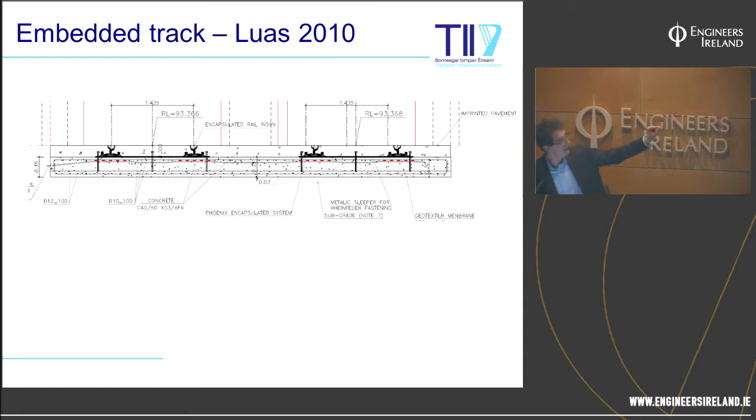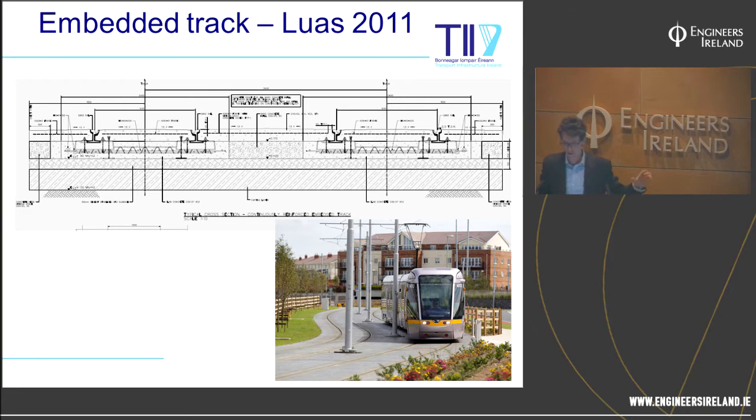We can see a flat steel sleeper appears there in this track, plus an encapsulation that we'll find in the new lines. It's a booting system called Phoenix, and it's side installed around the rail. The profile was high, so the encapsulation was coming up to the top of the track in that case. Sorry for the bad picture there.